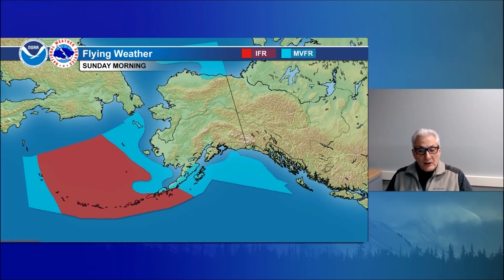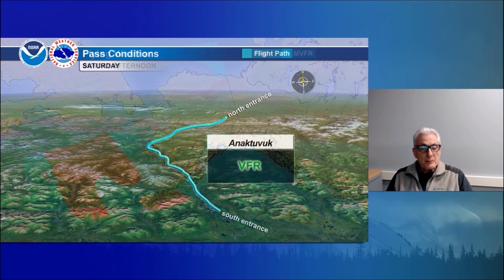Panhandle looking good, VFR, IFR out over the Bering Sea and the Aleutians. And that pretty much holds out west there through Sunday afternoon, but you can see the marginal VFR zone in the Gulf becoming much more widespread and pressing up toward the eastern North Gulf coast. Very close to the coastline, kind of wait and see what happens there. Stays VFR over the Panhandle, all of interior Alaska VFR, Bering Strait, Chukchi Sea, VFR, and again, IFR out over the central southern Bering Sea, and now central Aleutians and southern coast of the Alaska Peninsula.